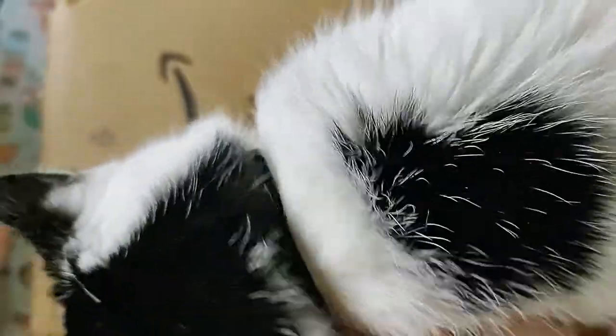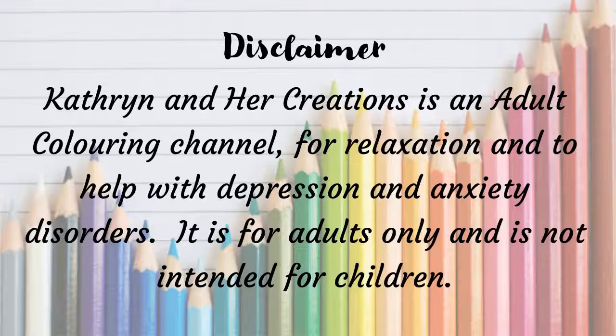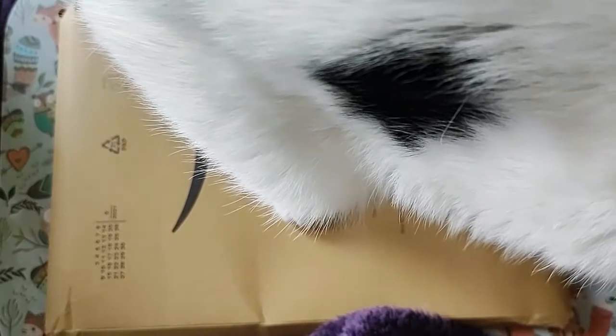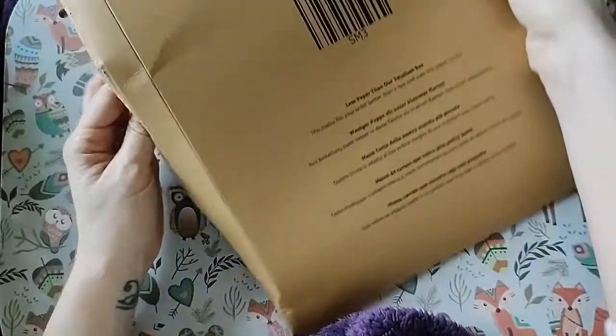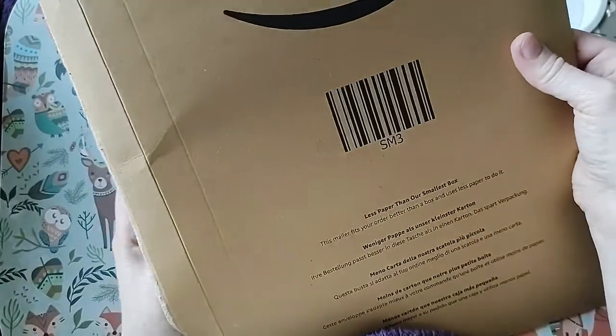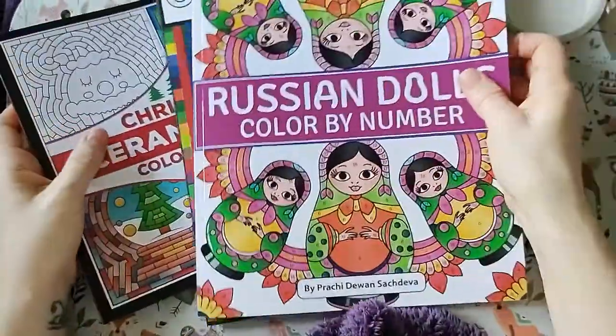Me and Smudge are here to share with you some books that we just got from Amazon. Okay, so I'll just extract the Smudge bottom and then we can have a look at these three books that I've just ordered and had through.